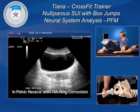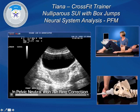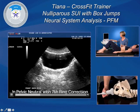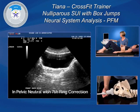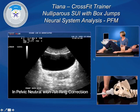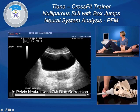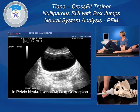But as soon as we take the twist out of her pelvis with the seventh ring correction, look at the immediate difference in the apparent location of her uterus to her bladder, and look at the difference in the centering of the lift. It's quite different immediately as soon as we take the twist out of her pelvis.